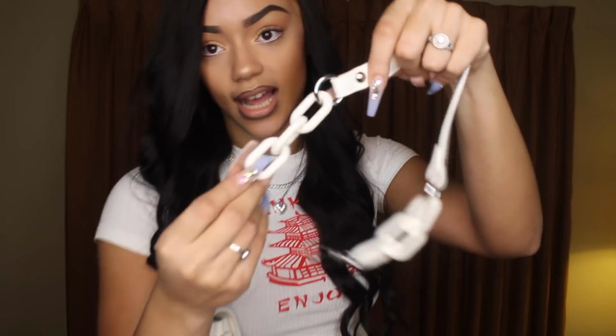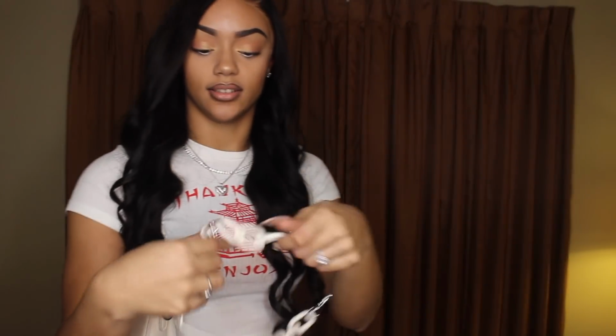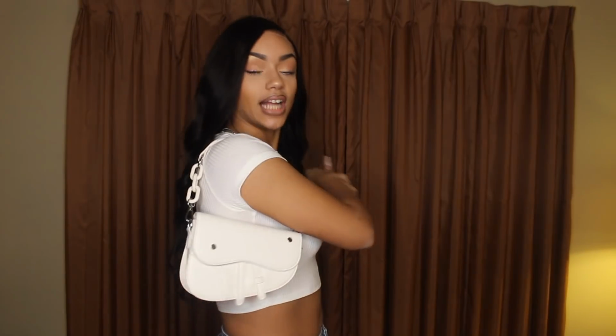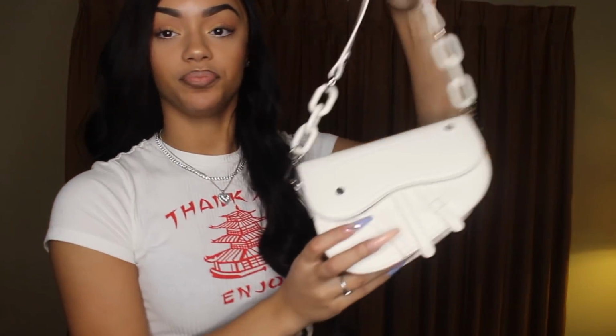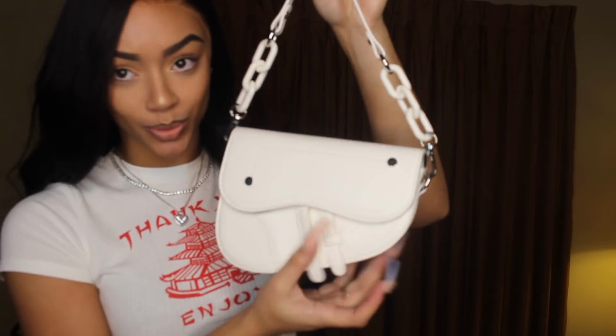This is so cute because it has this chain, I don't even know what this is called, but it's like chains. So I'm gonna put it on. Bro, this is mad cute. Hold on. This kind of reminds me of the Dior saddle. Who's paying? I don't know how much that bag is. I really don't. I think it's like 2,000, 2.5K. I don't even know because I'm not buying it. This is mad cute.